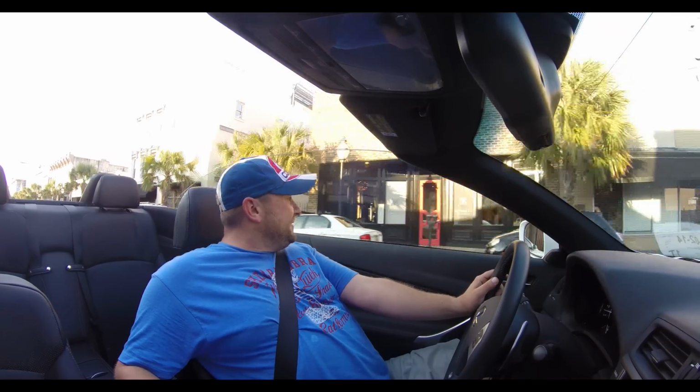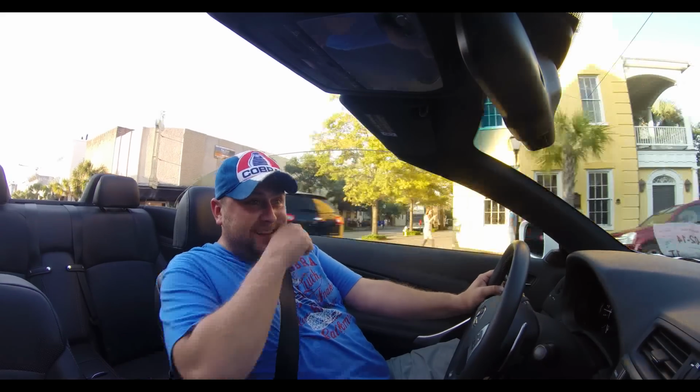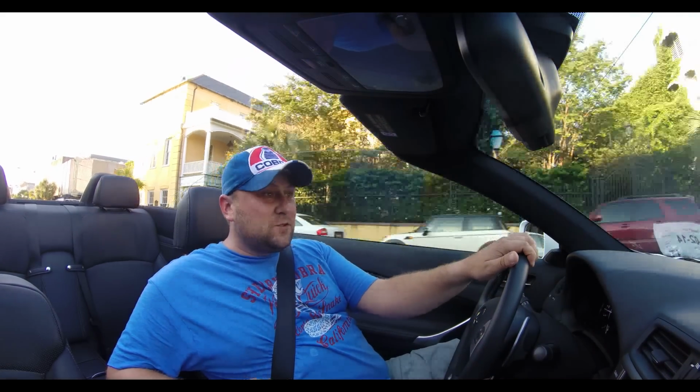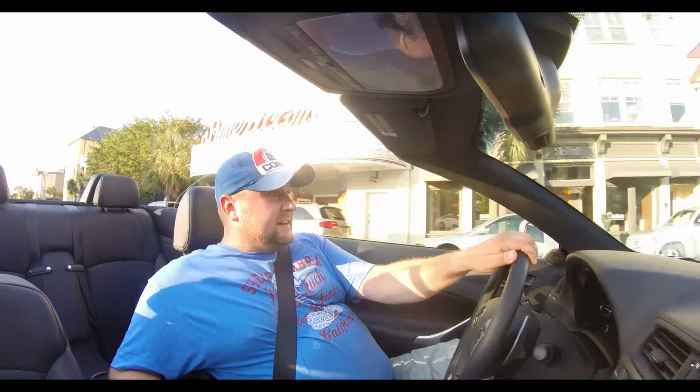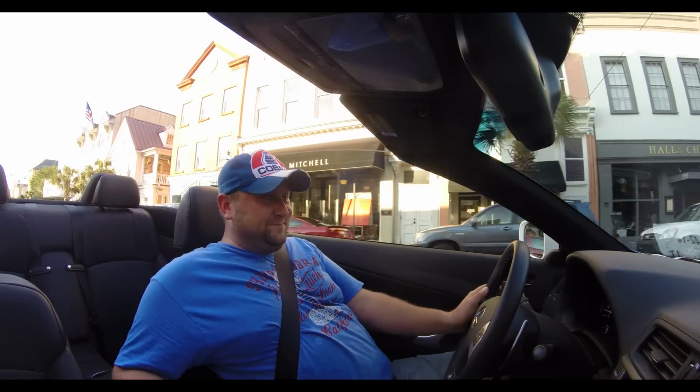You have College of Charleston and the Citadel here, and there will be wall-to-wall people all over the street. So it is a really fun town, and the Lexus IS350C fits in perfectly here because it does have sort of a refined and understated classiness in everything it does, but it's also a pretty savage car. This has 300 horsepower.